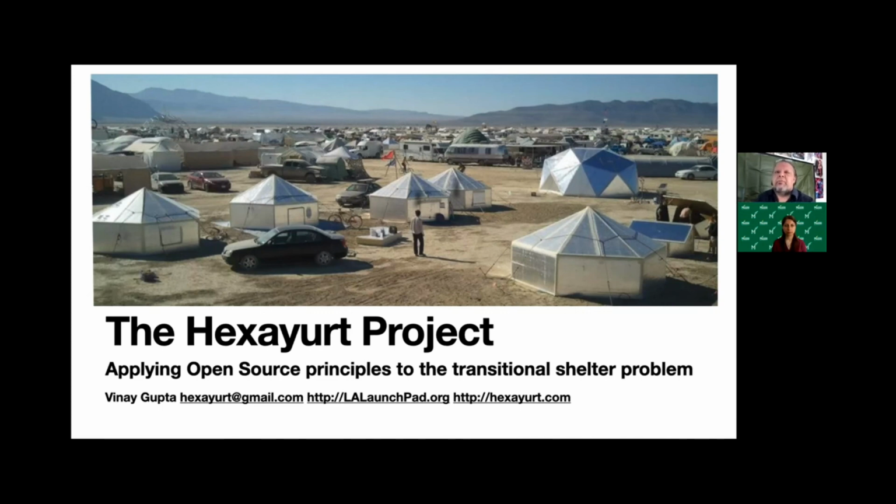Every year at Burning Man, we do somewhere between 2,000 and 5,000 shelters. It's a little difficult for us to say because it's distributed. We count them on satellite pictures. And all of the materials are purchased from Home Depot.